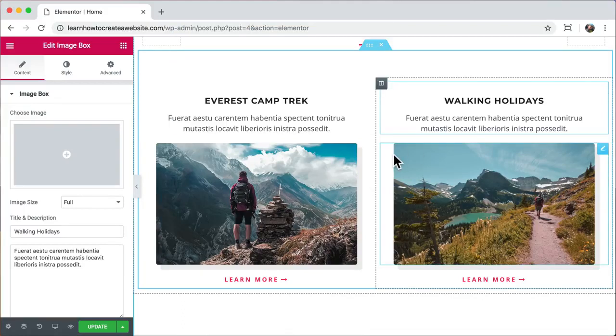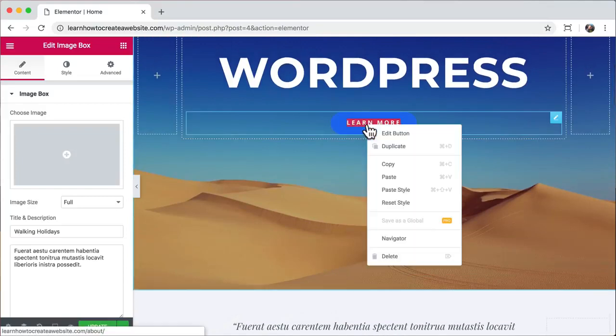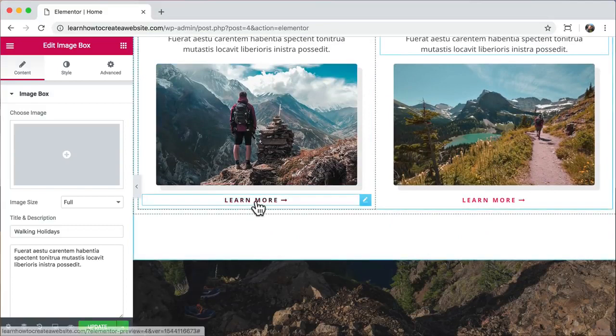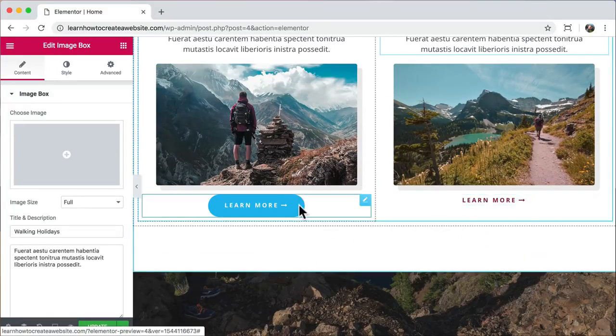Another technique that saves a lot of time and is super cool is copying styles. So again, style is the way something looks. So we can go up to this button and we can copy it, and we can go back down to this button right here and we can paste the style. So that's not going to change the content. That's just going to change the way it looks. So that can save you so much time.